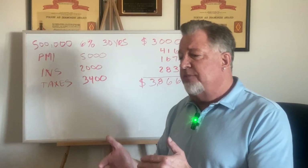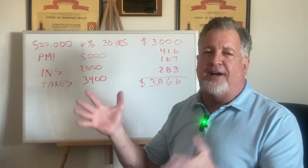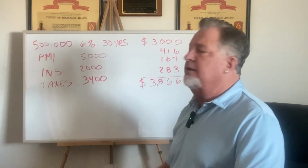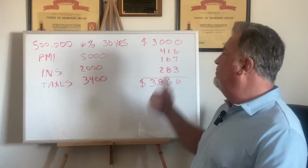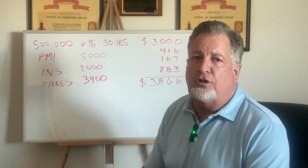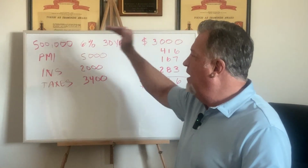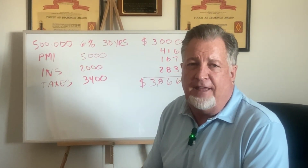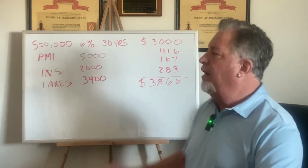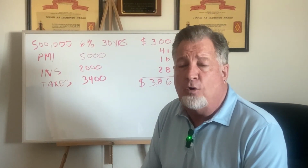So initially, if you put down less than 20%, maybe you're on a program for 1, 3, 5, 10%, whatever it may be, they are going to require that monthly payment to be added in for mortgage insurance. But keep an eye on your loan, because once you do get down to where you only owe 80% of the initial principal on that loan, or the initial value of the home, they may let you drop that $416 a month to make that payment a little bit more manageable.